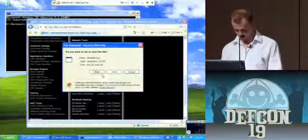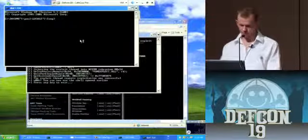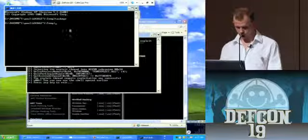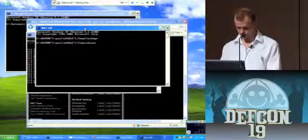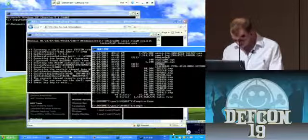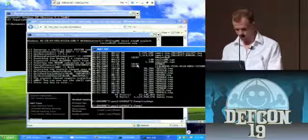Try for good measure. Can we get system? Yes. Thank you. It's better. Well, it worked with system. Task manager doesn't want to come up. But anyway, we have system.